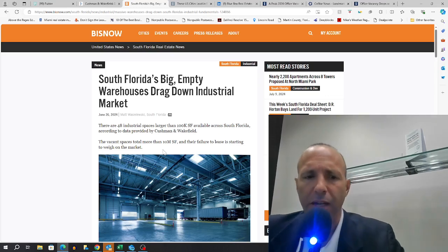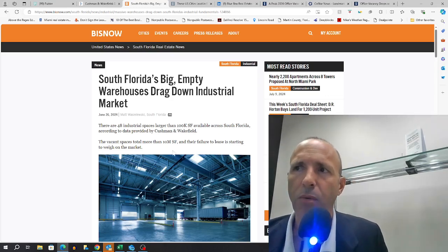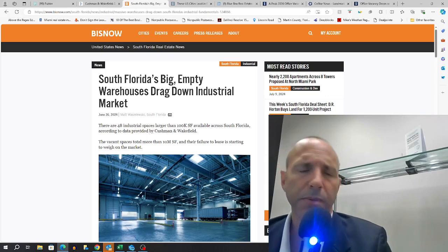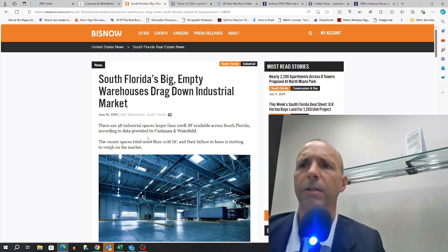And we've had a shift a little bit. This is from BizNow. South Florida's big empty warehouses drag down industrial market. There are 48 industrial spaces larger than 100,000 square feet available across South Florida, according to data provided by Cushman & Wakefield. Cushman & Wakefield, this is pretty accurate because they've got one of the heavy industrial teams down here.